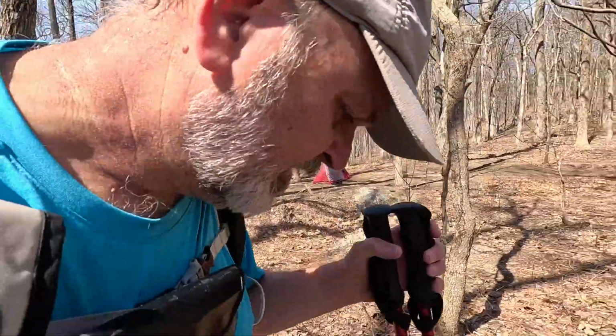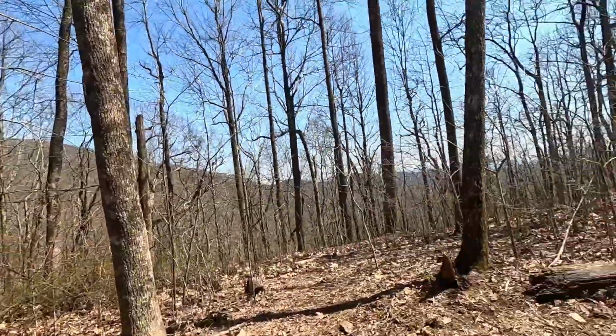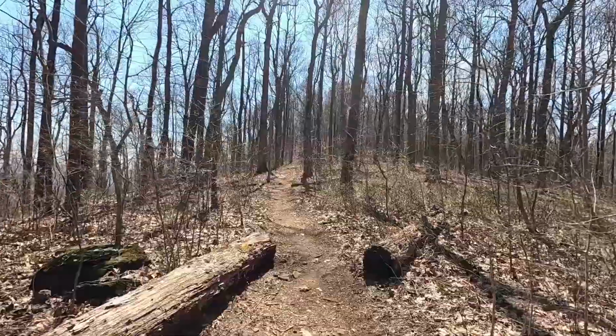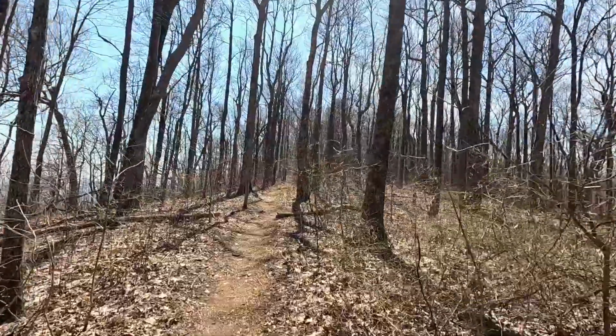I guess those fellas went on up to Blood. Here we are on the AT. I guess they'll be coming back here tonight. We make our way to Jarrard Gap.